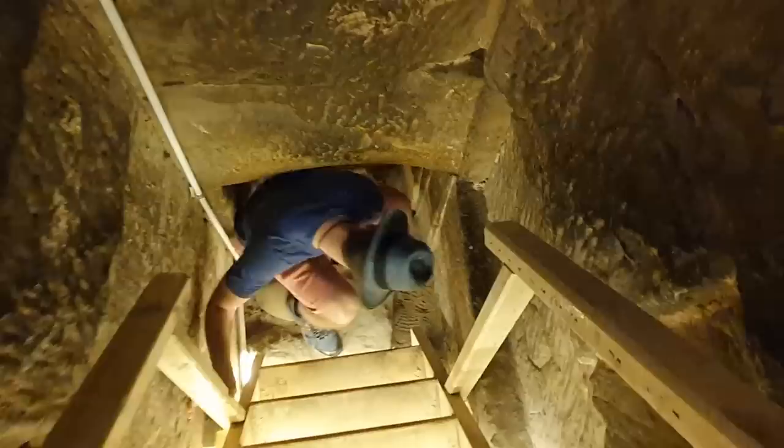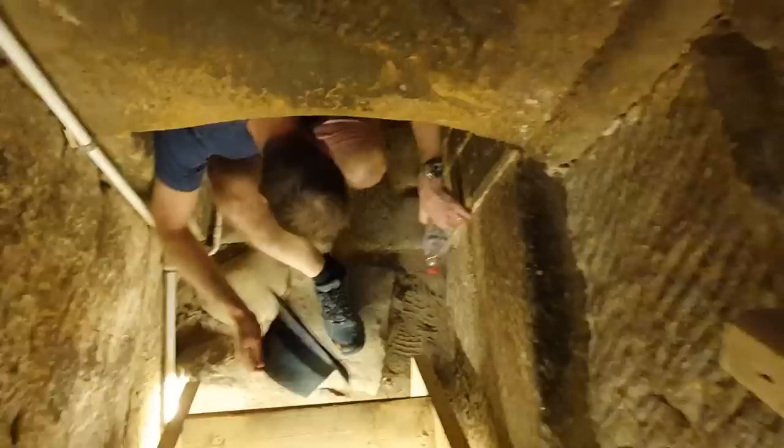We will, after this one. We're going to get access to one that's not normally open to the public if we can hurry up down here after. That is a very small gap. You want to go right or left? Left, to the light. Okay.